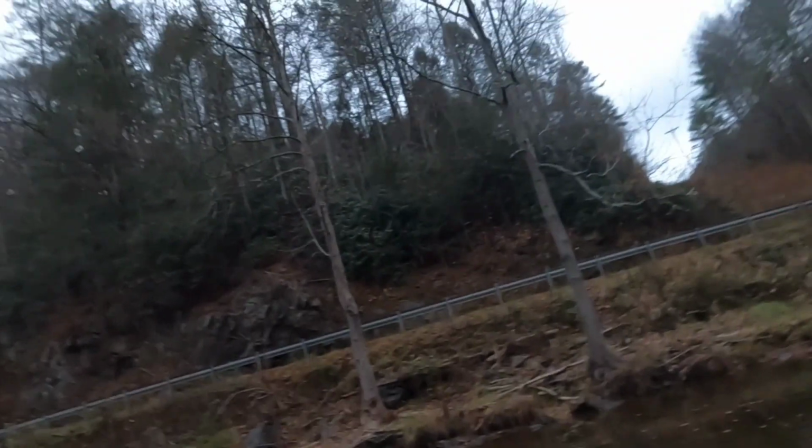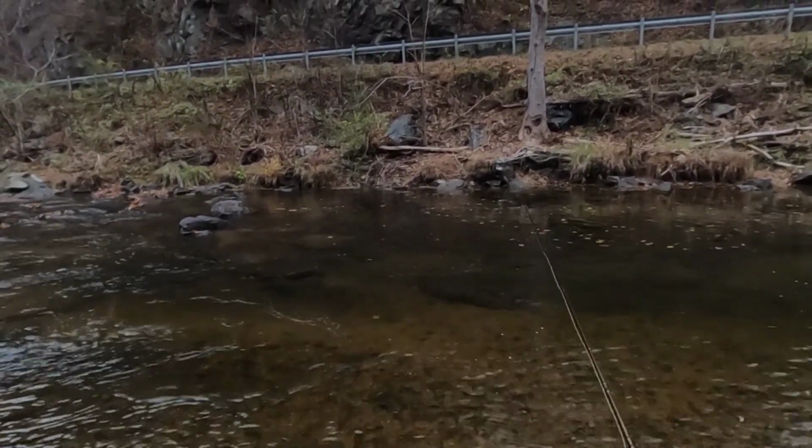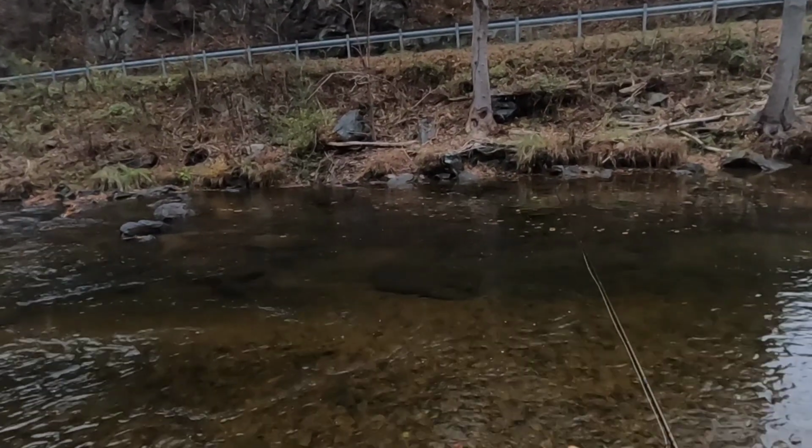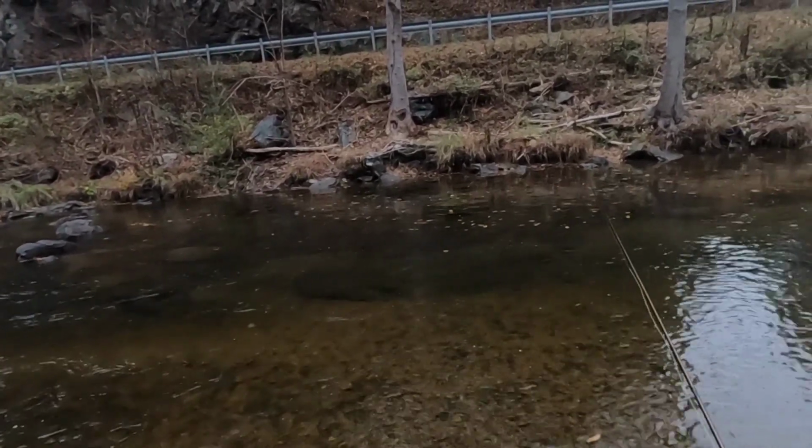Well, I was going to show y'all how pretty that fish was, but he decided he was done. Starting to sprinkle rain a little bit. It's all right, we need it. I'll fish in the rain.